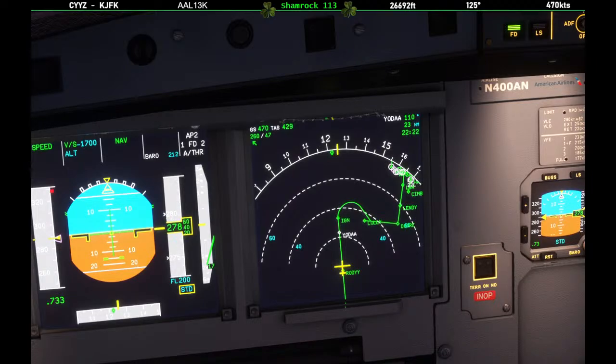American 13 Kilo will be leaving my airspace shortly. New York is now closed. Radar service terminated. Frequency change approved. Take care. Frequency change approved. Copy, American 13 Kilo. Thanks very much. Metro 40 leaving my airspace. Moncton's closed. Radar service terminated. Frequency change approved. Take care. Decimal 8.